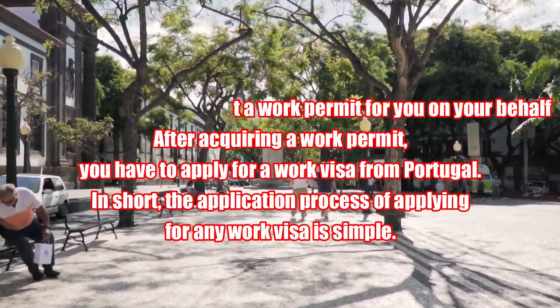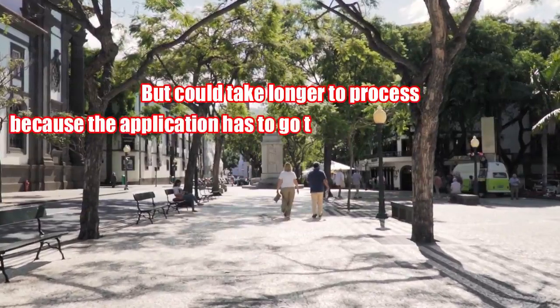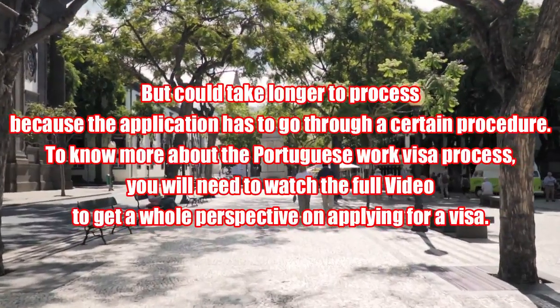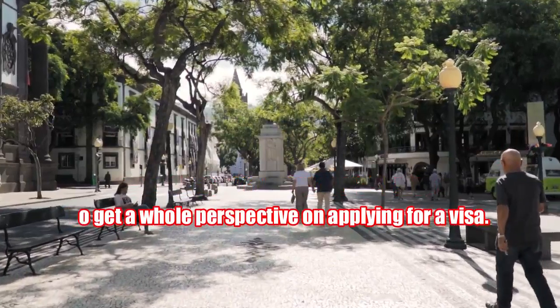In short, the application process of applying for any work visa is simple, but could take longer to process because the application has to go through a certain procedure. To know more about the Portuguese work visa process, you will need to watch the full video to get a whole perspective on applying for a visa.